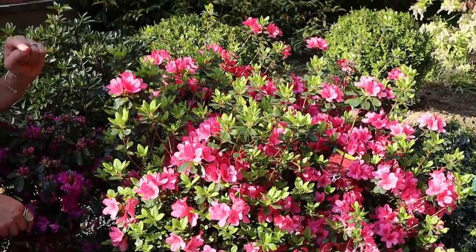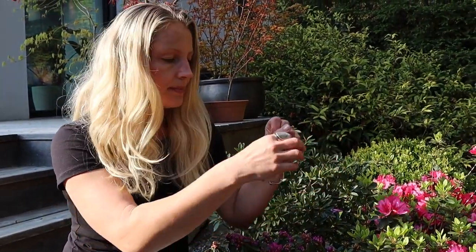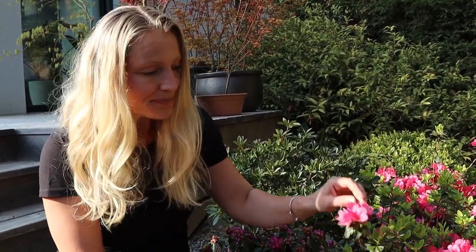So plants in nurseries are usually a little bit further than plants that grow in the garden. That's because they come from the nurseries and from the greenhouses, and there it's usually warmer. So our azaleas in our garden are not open yet at this time of the year.